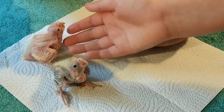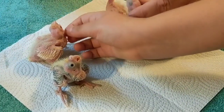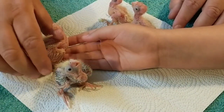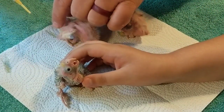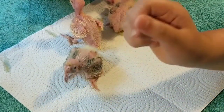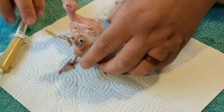That's a Lutino. That's a girl. And we know that because neither of the parents were Lutinos. Lutino is a sex-linked mutation. The dad carries the genes in a hidden form. And any Lutino babies that the pair produces, we know that they are girls. Now both parents are visually pied. And so this baby, even though it's going to be solid white and yellow, is technically a pied genetically, even though it's not going to have the gray feathers.